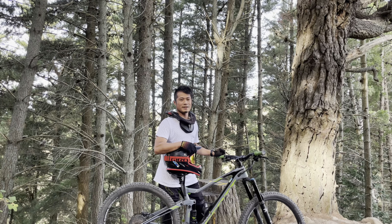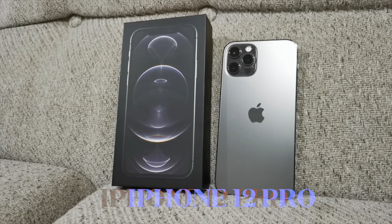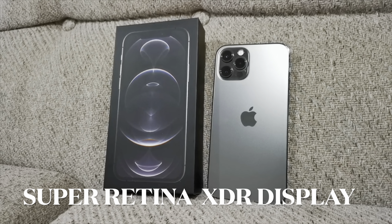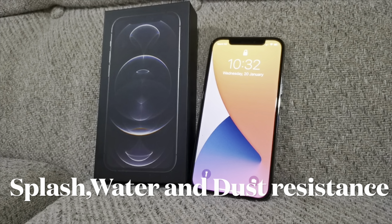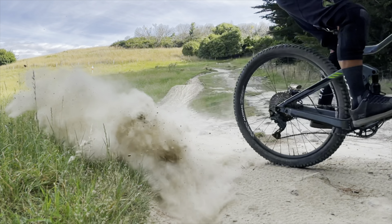And today, we're gonna be doing the iPhone 12 Pro camera test. What I'm very excited about for this new phone is the 4K 60 frames per second, slow-mo 240 frames per second in high definition, time-lapse with stabilization, and its capability on shooting in low light.